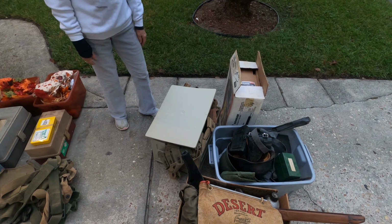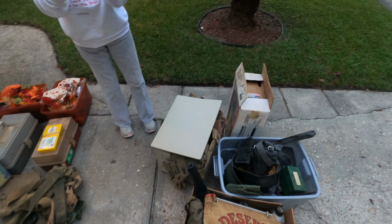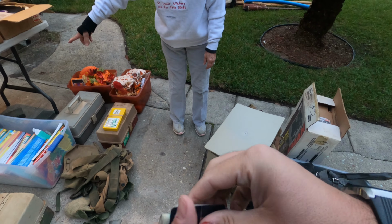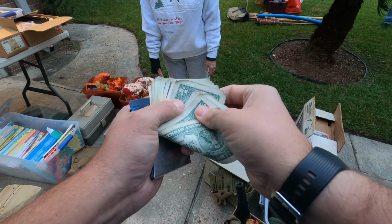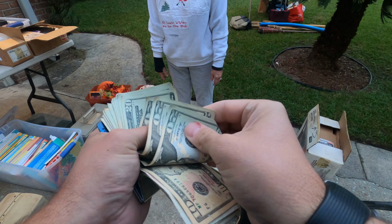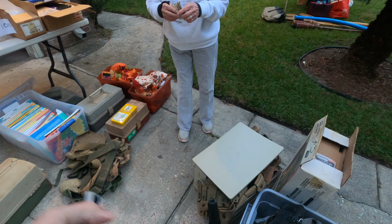Another stove. You think $50? You read my mind. That's perfect. How about the comic books? How about another 15? How about I give you 60? Would that work? That works. That'll be great. I'm glad to get it. Perfect. All right. Thank you so much.